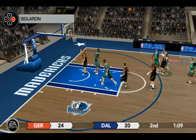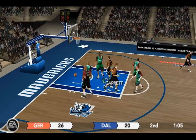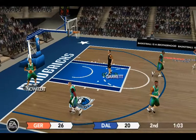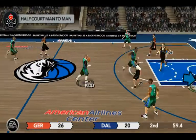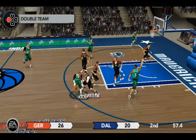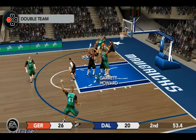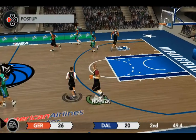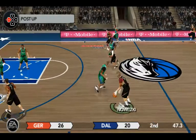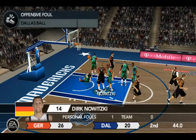And they clear it out. Not able to hit the three. Garrett on the follow. Boy, you hate to give up second chance opportunities like that when you're trailing, Marv. Here's Howard. And that is an offensive foul.